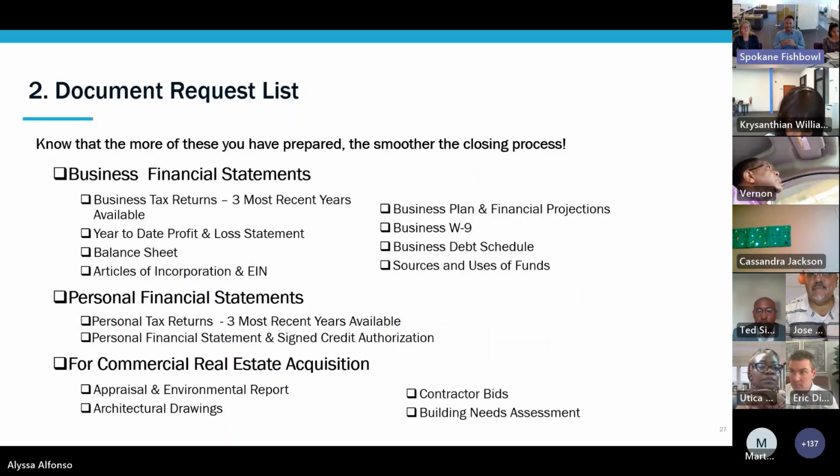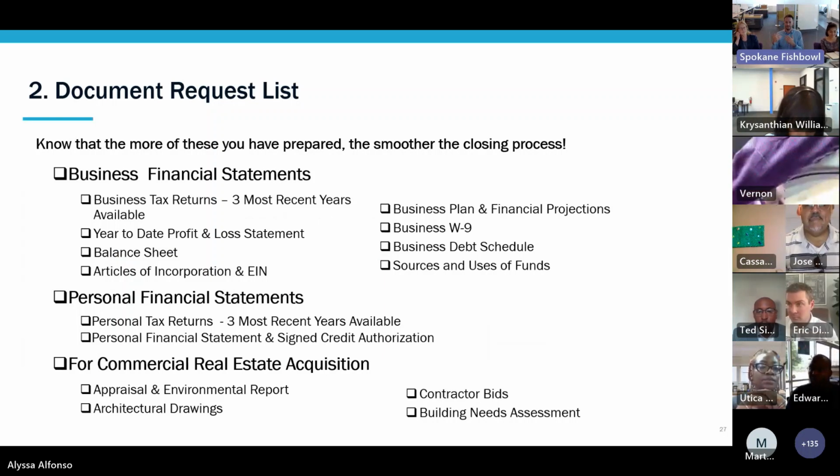The document request list, like Tamara really did an awesome job of mentioning why we're looking at some of these things. So this is a complete list, which of course we'll share and talk about going forward, so you don't feel like this is a daunting process, and we can work with you throughout the process to understand the different components of these documents.